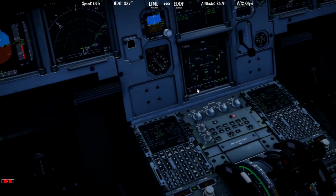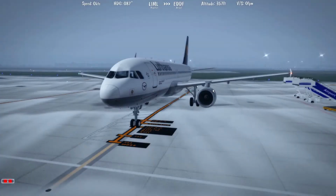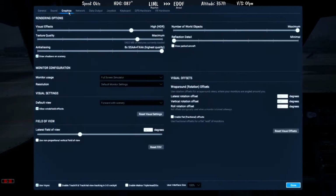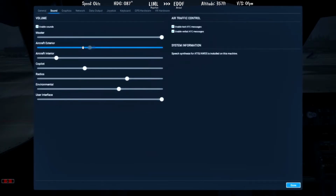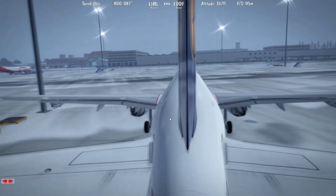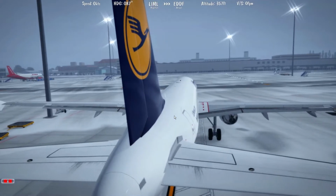It's kind of unfortunate that both the rudders is kind of combined. Although on the external view, oh god, I should probably lower the sound. It's really, really loud. Anyways, what I was trying to say is that the rudder doesn't move, if I'm correct. Yep.